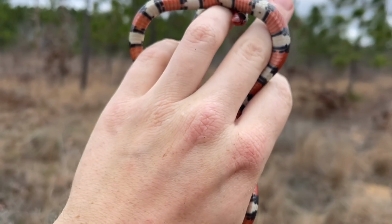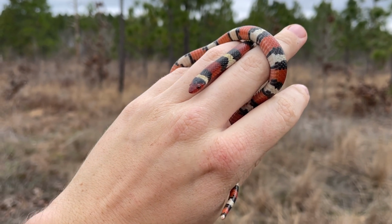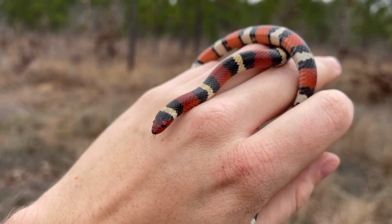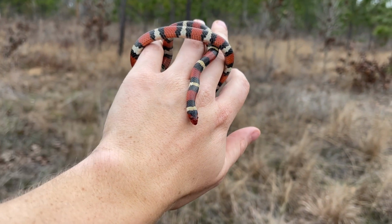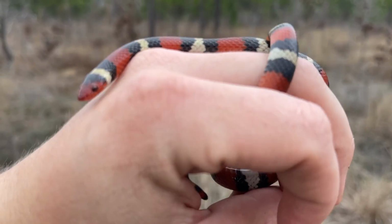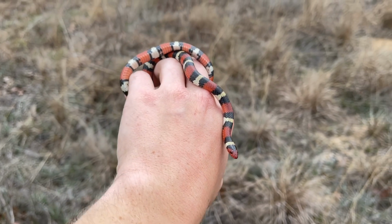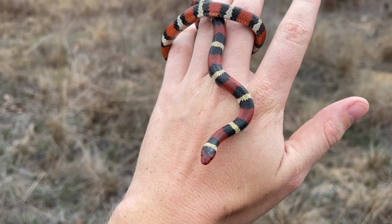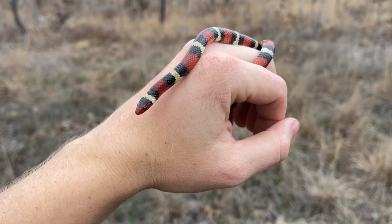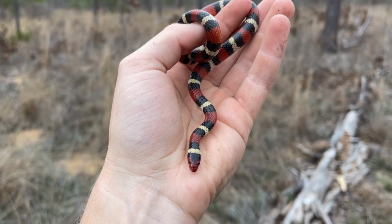Look at this guy's belly. These things are so cool. Like I said, I'm not as excited about these guys as I would be if they were in North Georgia, but I mean, my day is made. Two of these guys is nothing to scoff at, especially for this early in the season. Normally, we don't really expect to see these guys until mid-March, at least in the northern half of the state, but still, very awesome. All right, let's let this guy go.